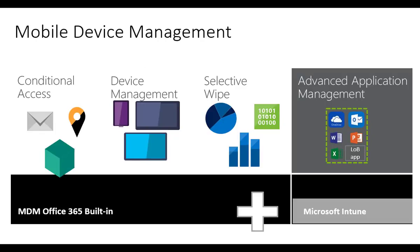So not only out of the box can we do two-factor authentication with Office 365, we can also do some basic mobile device management. So things like conditional access, device management, and selective wipe can be done out of the box with Office 365. But we're only going to be able to do a very, very basic set of these features. If you want to actually manage the applications on these devices, then we need to look at Intune. And again, remember this Intune is something that we're going to get with Microsoft 365. So again, we'll get the basic management, and then we can extend that with Microsoft 365 with a full version of Intune that will allow us to manage not only the devices down to a very low level, but also the software that is on those devices as well.